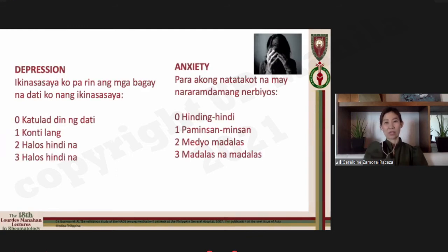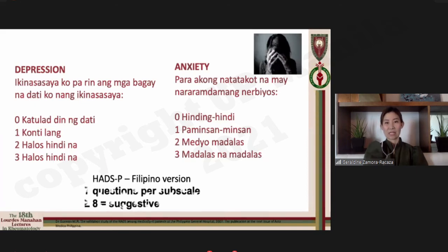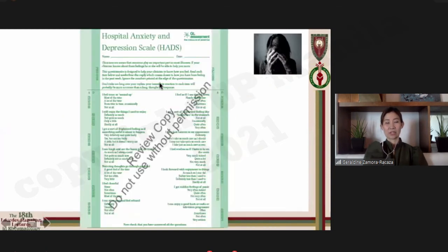There are 7 questions in each of the subscales, and these are just samples in Filipino. So HADS-P is the Filipino version. It's already been validated, and a score of at least 8 on any of the HADS-P subscales is suggestive of depression or anxiety. So these are the questions, and it's easy to Google a copy. There are 7 per scale.